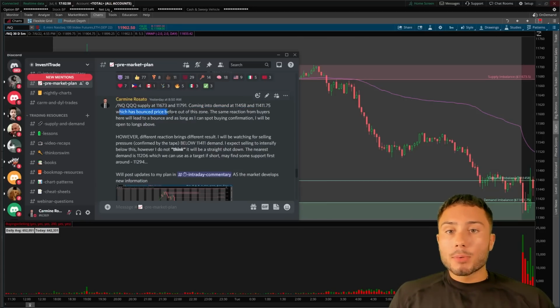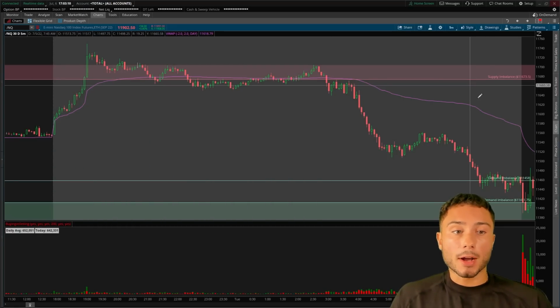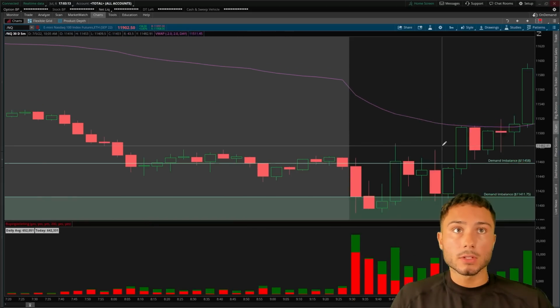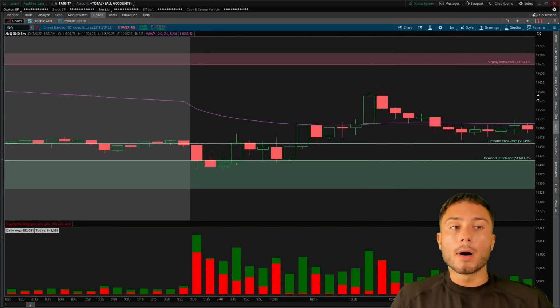I said it bounced prices before, and if we could bounce here, as long as I spot buying confirmation, I will be open to playing longs. So basically what this means on the NASDAQ from the plan is if the market could bounce off of these demand zones, pull this up here, I would be looking to target supply above.